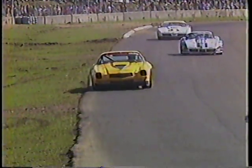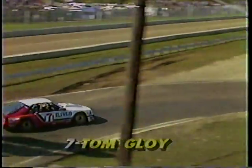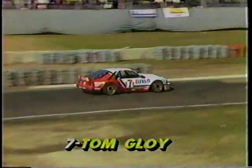Whoa, Pancho Weaver spins out and then picks up his act once again to get back on the track. There's Tom Gloy. He has now moved up through half the field. He's now in 11th place, heading toward the front of the pack as he goes. Remember, he's seeking the championship here today.